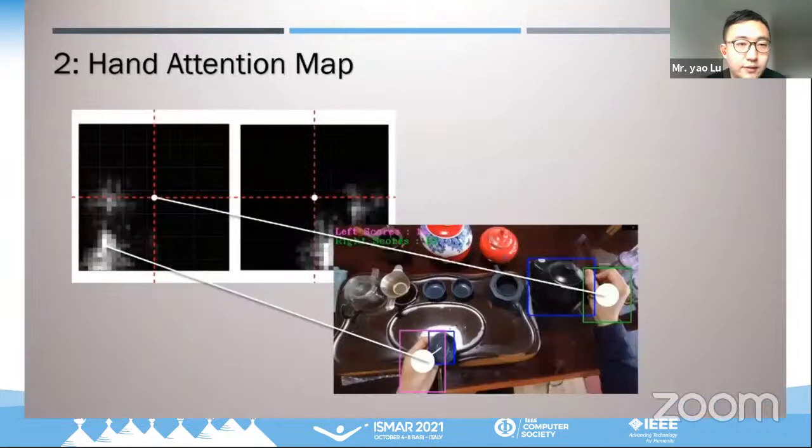So you can see the attention map is on the left. It's a little bit abstract for you to see. Let me explain to you. Here the left one means the left hand attention map. The right one is the right hand attention map. So for the left one, when we normalize your right hand in the center of the image, the attention hand is always the one closer to you.